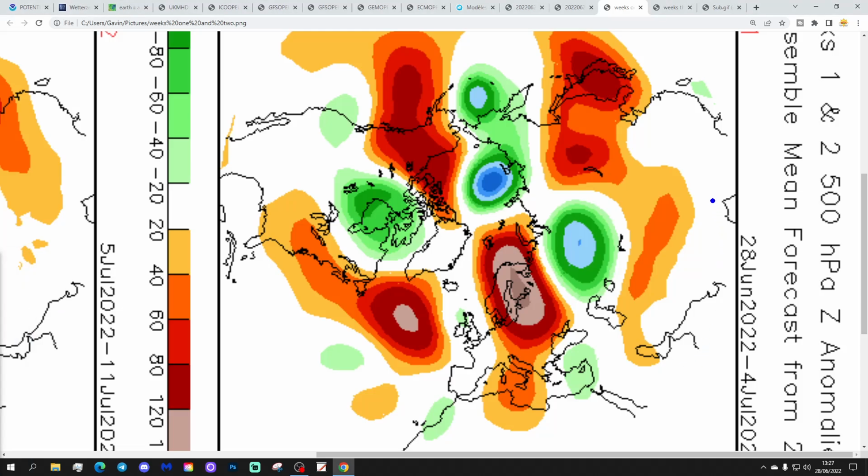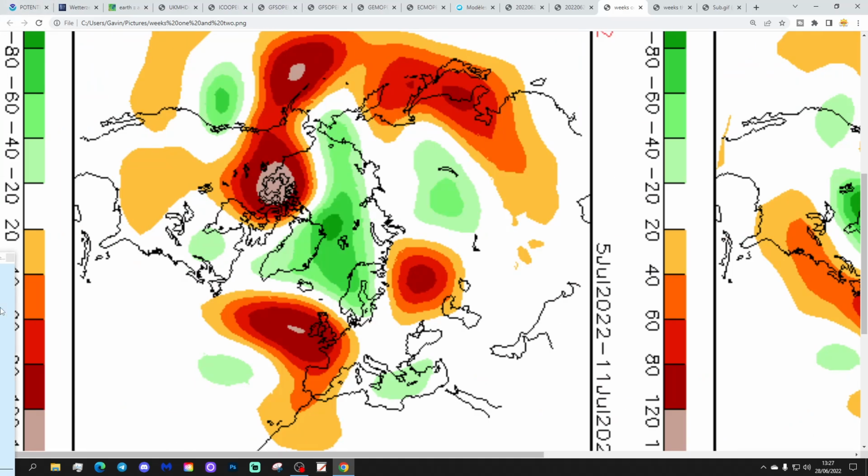Now the CFS 500 millibar height anomalies break down into weekly periods. The first week period will take us from the 28th of June to the 4th of July. The coming week will have a weak trough of low pressure over the top of the country, weakening really, with high pressure to the west and also to the east. So the pattern that we've been in for the past few days carries on in the coming week, but it's a weaker pattern. And by the time we get through week 2, which is the 5th through to the 11th of July, then high pressure is in control of the weather, originating from the Atlantic, so that's looking mainly dry and quite warm and pleasant with that.